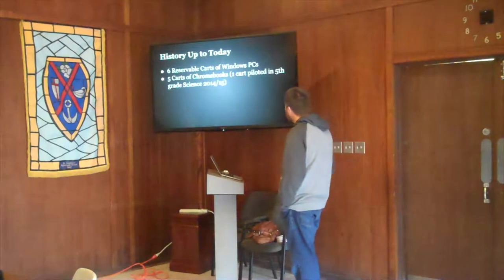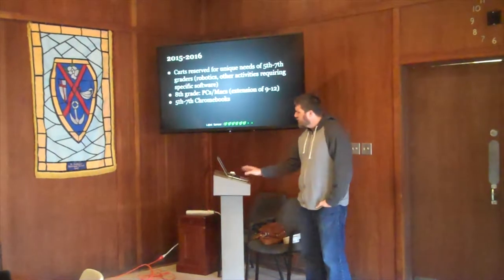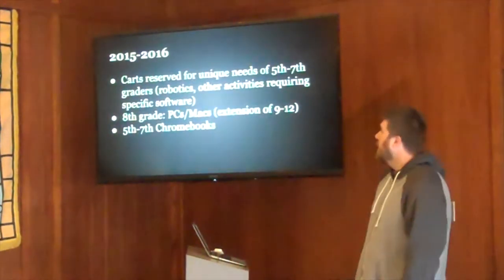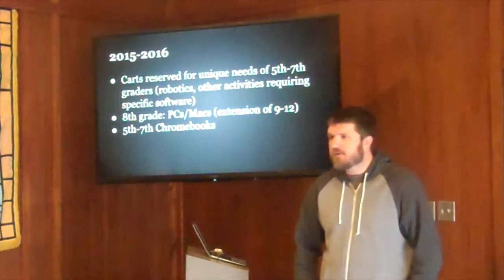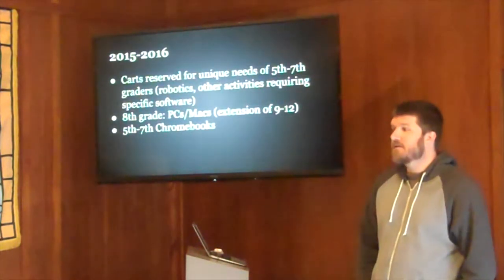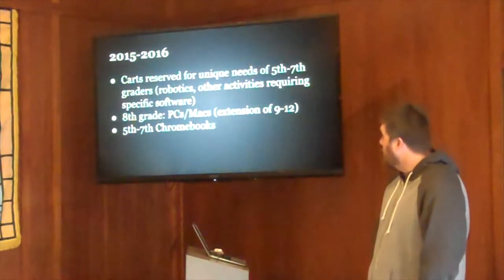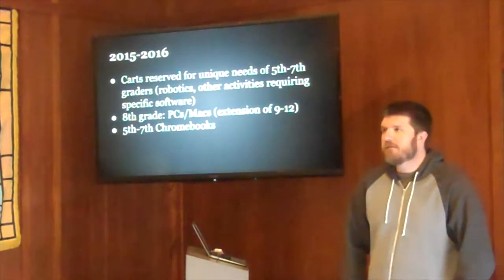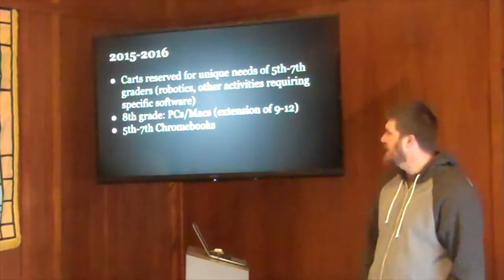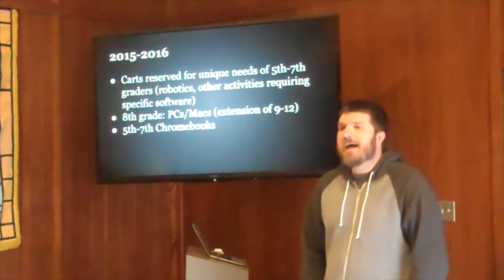Most middle schoolers are going to be asked to do. So moving forward next year, we're going to keep a couple of these carts in the middle school because there will be times when teachers want to do things that only a Windows machine can do. Robotics, probeware, mainly science and computing type activities that are science or math specific, but we need to have those around.